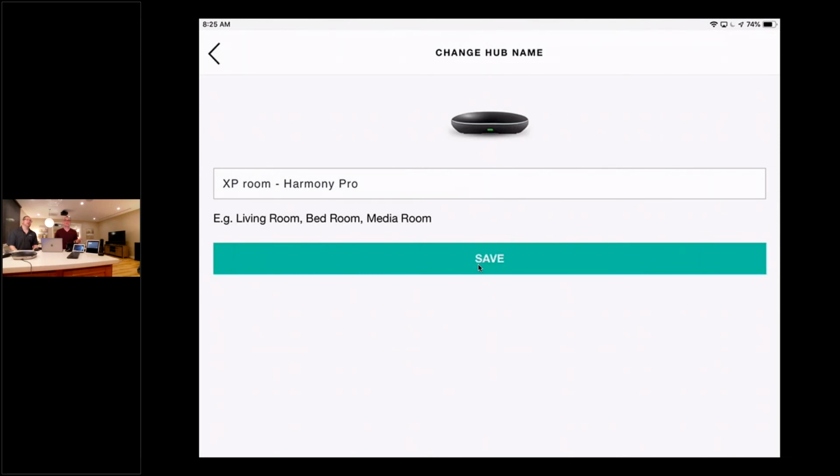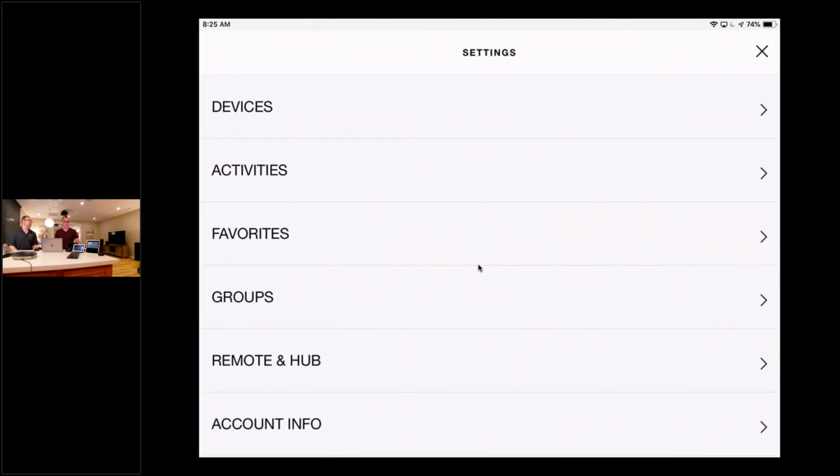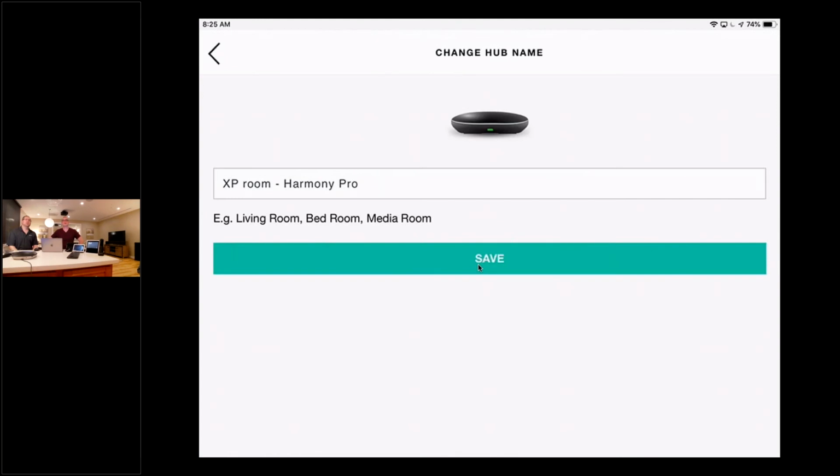Again, if you want to see the steps, we have an article for this as well. But it's basically just a recap. It's under remote and hub settings. You go to remote and hub, and then select hub name. Great question. So that's while you're in the editing of that remote.